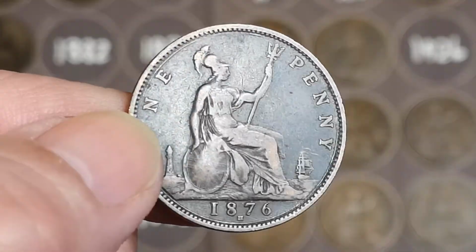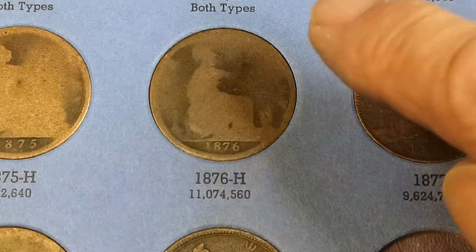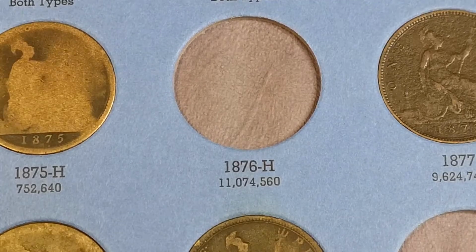Right, straight to my Whitman folders. Well, there's the one in my album. Terrible condition, I didn't realise it was that bad. So that's a cracking update. Best updates I've had for a long time, look at that.